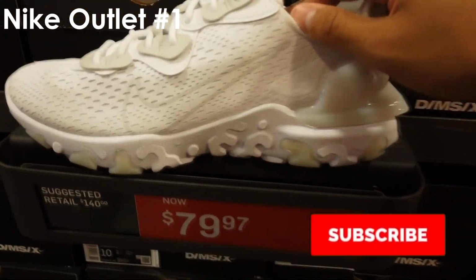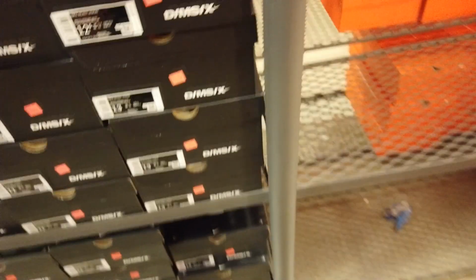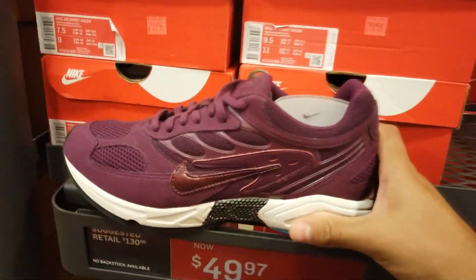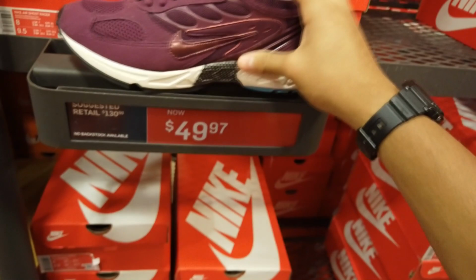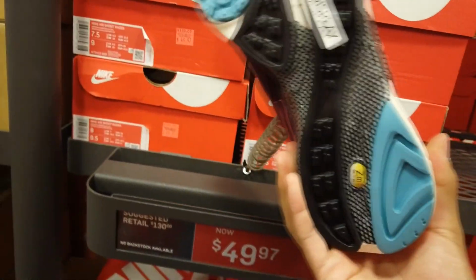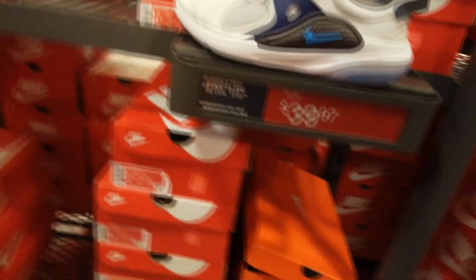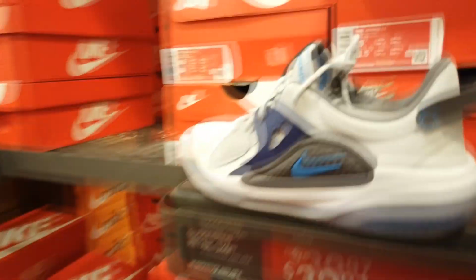Here at the Nike LA, got some $80 DSMX React Visions. Full size run, $65 Air Zoom types. They don't look too bad. These are interesting. $50 Ghost Racers, there's a Bordeaux colorway or something like that. And I got some $40 Joyrides. Might even cop some of these for myself. 802 ring on Amazon, $60. So we're gonna leave them. I don't think there's much resale, but retail is 140. Pretty cool.